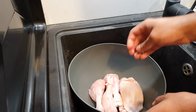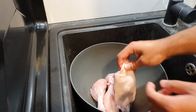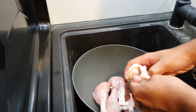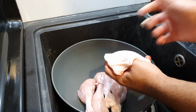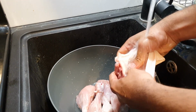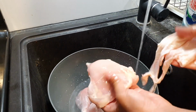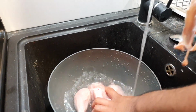I also want to wash the chicken and show you another way to take the skin off. If you don't want to use paper towels, this is a slightly messier way because you have to really get into it. But if you have running water, as you're washing the chicken, you can use the water to help you take the skin off as well. So we have the chicken piece and we have the skin, and meanwhile all the pieces are getting washed.